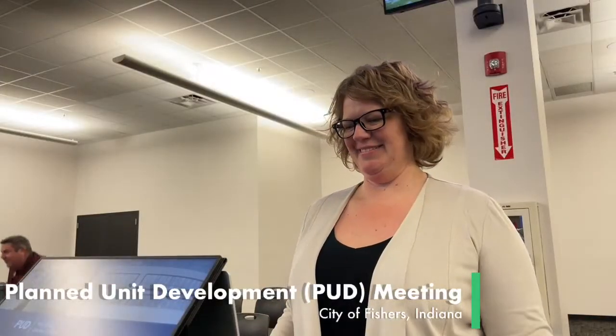Next matter is PUD-23-15, consideration of the site plan and architecture for a new building, Chicken N Pickle, within the Yard Phase 2 PUD, generally located southeast of the roundabout at USA Parkway and USA Drive, and Christie is here also for the staff as well.